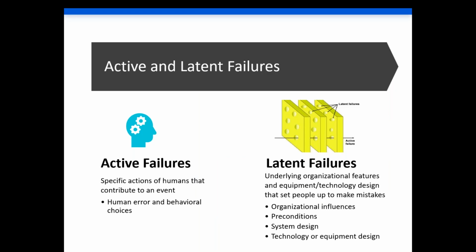So errors with neuromuscular blockers can be attributed to both active and latent failures. I'm sure you've all seen the Swiss cheese model of medication errors or medical errors, in which the arrows represent the active failures and the Swiss cheese and the holes in them represent the latent failures.